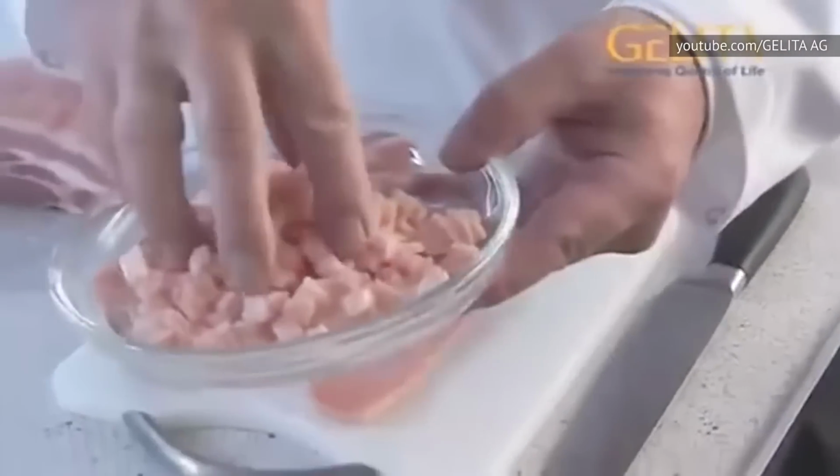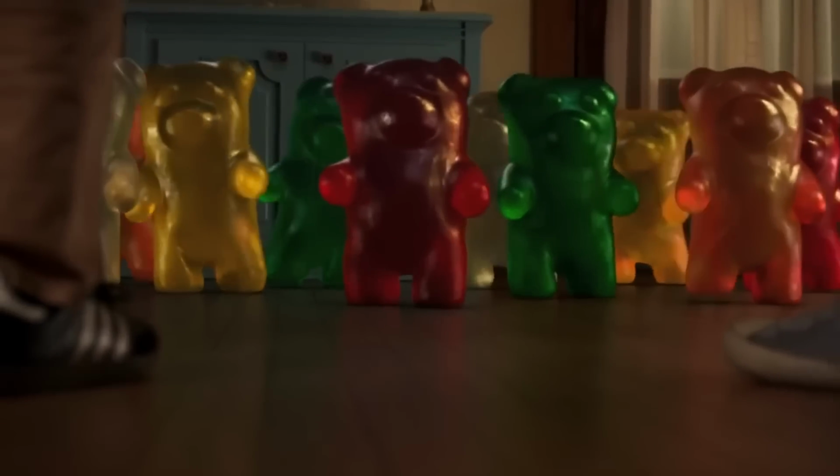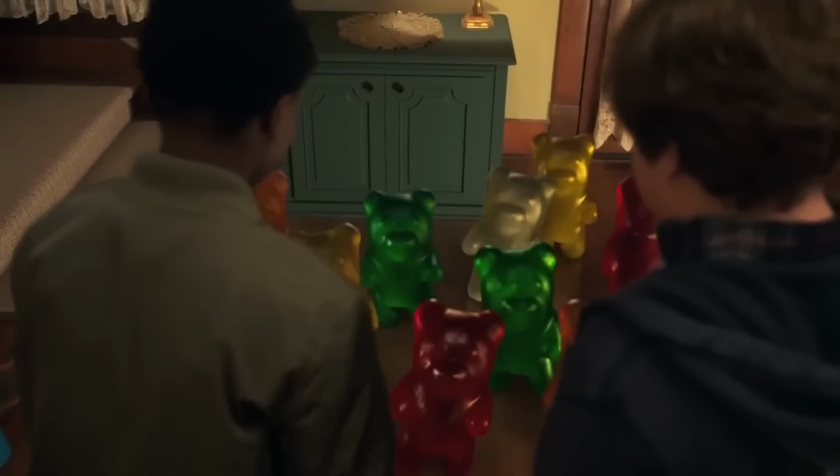Gelatin comes from collagen, which is found in the tissue, skin, and bones of animals such as pigs and cows. Also, this is the reason that vegetarians and vegans should stay far away from traditional gummy bears.